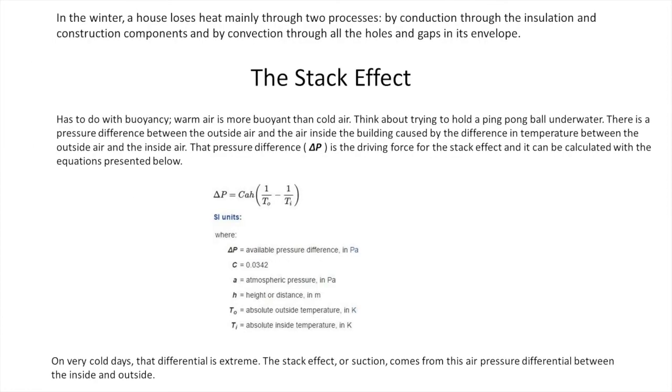Now, as I said, I studied science in another life, and I promised myself I wasn't going to bore you to tears, but basically a big part about air barriers has to do with convective air currents. Houses lose heat through mainly two processes, primarily by conduction through the insulation and construction components, and by convection through all the holes and gaps in its envelope. And convective currents have to do with buoyancy. So on a really cold day, the stack effect caused by all that cold, dense air pressing into the underside of the house shoves all the air up into the upper reaches of the house, and it gets extreme.